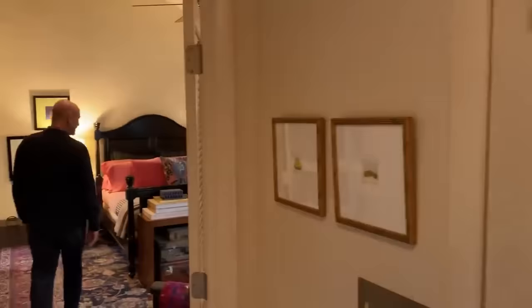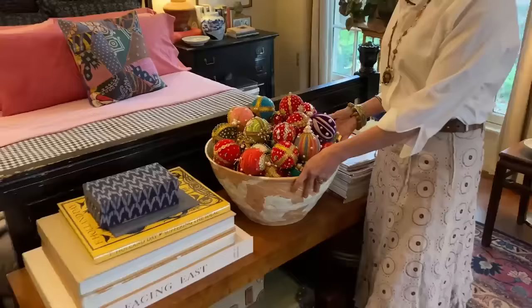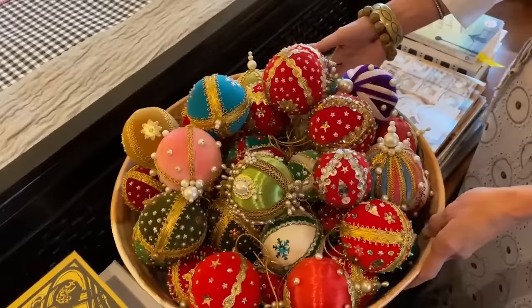No, it really is. And then in the master bedroom, again, my same tricks. Change the sheets, fit for a king. All right, we have ornaments in a bowl. Stuart, can you see this very regal bowl of handmade ornaments? I think they were probably kits. Kits. Okay. And again, grandmother, who did so many things, did these in the 60s.